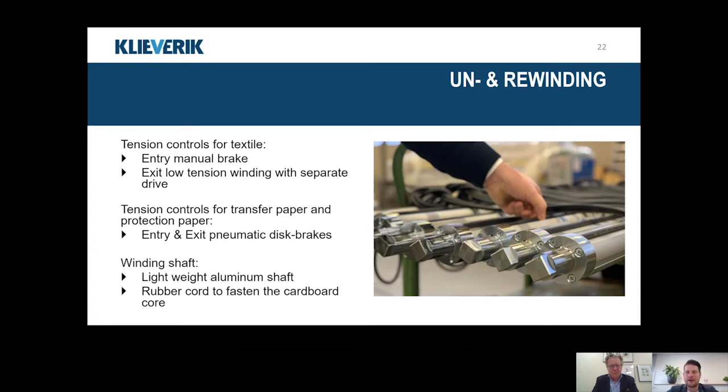Great machine. The winding and rewinding. Now, tension control for the textile. The unwinding of your textile is done by manual brake, and the rewinding of the fabric is done by our low tension winder. It's a special low tension winder which helps when you have very stretchable fabrics or, for example, black pack fabrics, to wind it up as low tension as possible. But if you want to have a tight roll, it's even possible to put more tension on it.